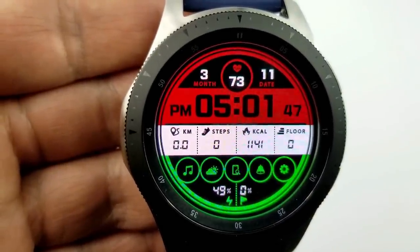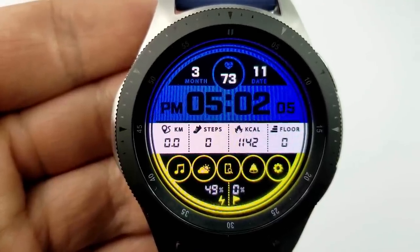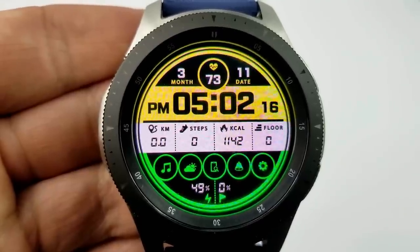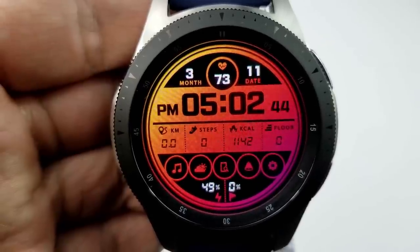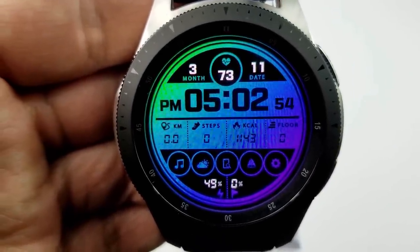Now the one I have here shows your date and heart rate above, and underneath the digital time you have your distance moved, your steps count, calories burned, floors climbed, and your step progress and battery remaining is right at the bottom. And lastly, this one comes preloaded with an impressive 10 fixed app shortcuts.